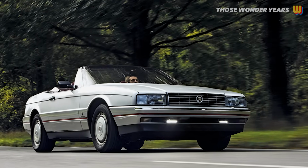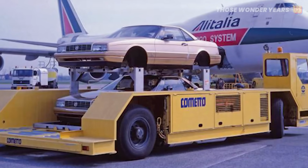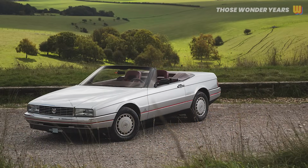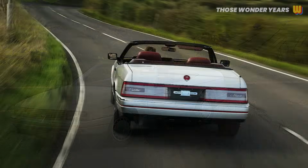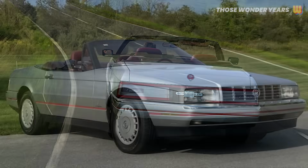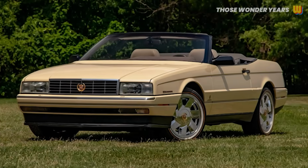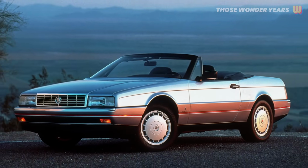Cadillac's ambitious plan to have the bodies hand-built in Italy and then flown to Detroit for assembly using 747 cargo planes led to sky-high production costs and questionable quality control. The result? Panel misalignments, electrical failures, and an unrefined driving experience that felt more like a clunky Oldsmobile than a world-class Grand Tourer. To make matters worse, the Allante's front-wheel drive layout, a rarity for luxury roadsters, made handling awkward, and its so-called powerful engine wasn't nearly as fast as its European rivals.